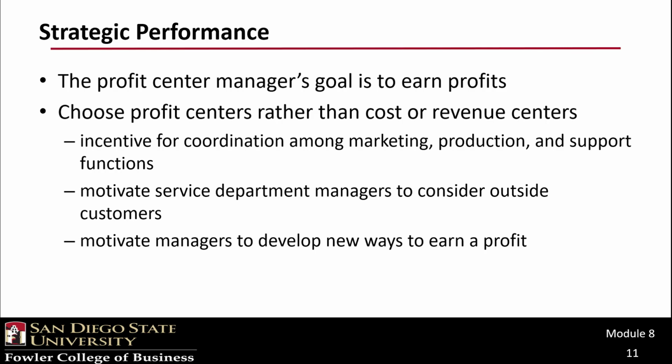Profit centers tend to motivate service department managers to consider even their product as marketable to outside customers, right? So even if it's a support center, the idea is think about how you would behave if there were outside customers. And then lastly, profit centers motivate managers to develop new ways to earn a profit from their products and services. That brings us to the end of video M18B.